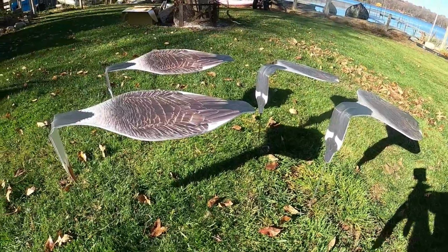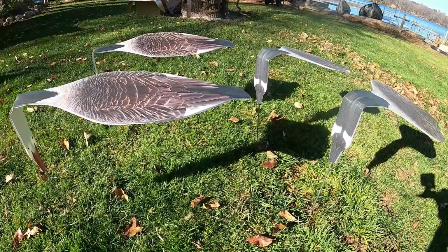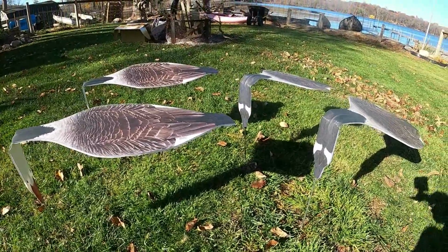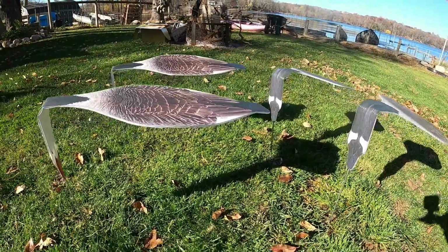So Topdown decoys, you can find them at topdowndecoys.com. I have 2 dozen decoys. A dozen normally runs you about $99, and right now we've got about an 8-mile-an-hour wind. You can see how these decoys sit and bob in the wind.